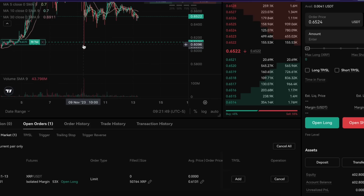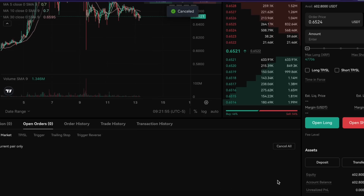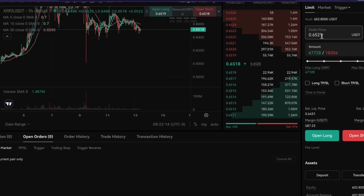So currently I have a limit order to buy XRP. I'm going to cancel this. I'm going to show you exactly how I'm going to do it. So let's go ahead and cancel this, but I'm still going to go in at 61 cents. There's two types of orders: a market buy and a limit buy. A market buy means you are going to go into the trade right away at this market price. So if I open a long right now, it will open right away. However, a limit buy is only going to trigger and fill your bags once it reaches that price level.